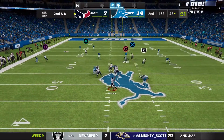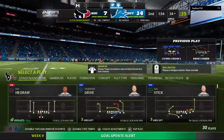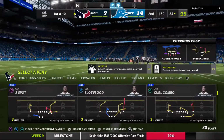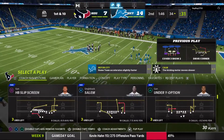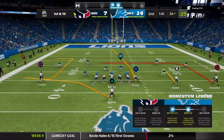Throwing on 2nd and 8. Watson. This is Hamler on the receiving end. I think that's a big pickup for a first down because when you run a drag route against zone, you're sometimes asking for trouble because you might run into a defender. Yeah, well, there they ran into a first down. Executed it to perfection.